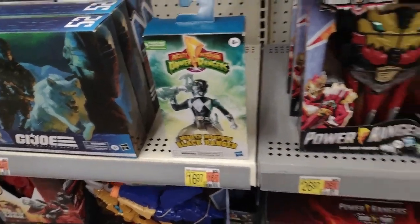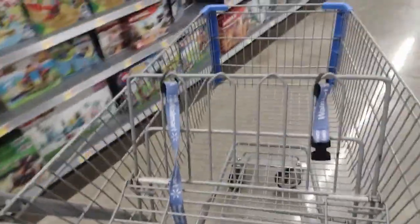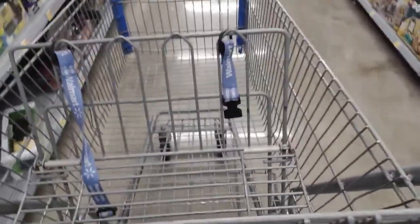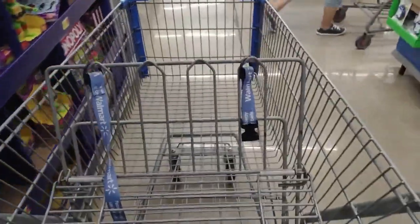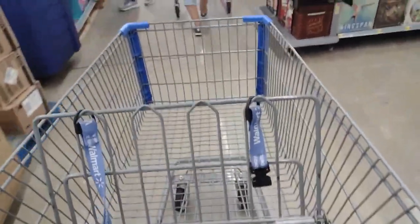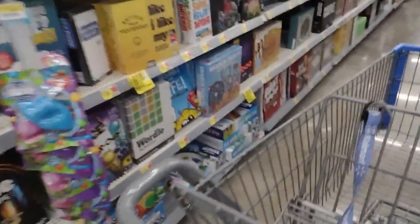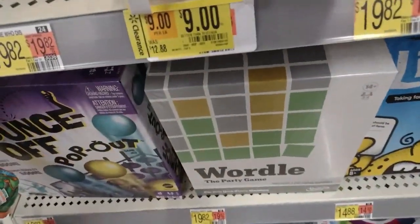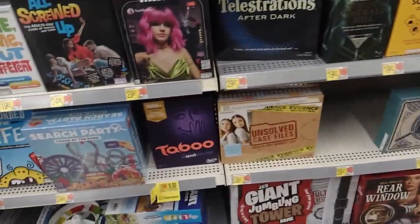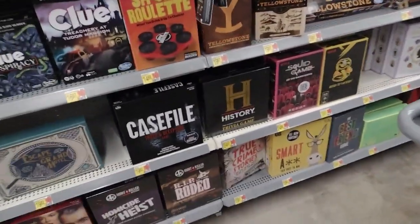Power Rangers. It's the only one that's sitting there, that's odd. Nothing in the aisles that I see. I think they finally started doing all their mods too. I just see a ton of employees here, so they are working diligently to get these items marked in the clearance aisle. Anything good, anything good, anything good.